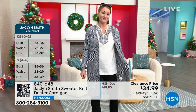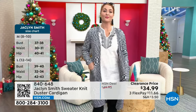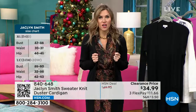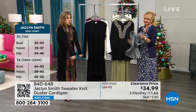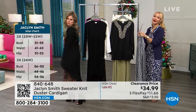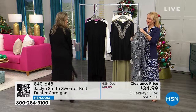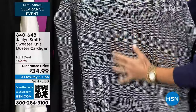Machine washable. It is a rayon-rich poly blend, and it is very, very soft. Luxe. Bouncy. I love it. So soft, and full sleeves. Easy pockets, easy to pack, easy to travel. Oh, my gosh. Rolls right up. It's a dream. It is dreamy. It is beautiful. Look at the back of that. I mean, I love the space dye.